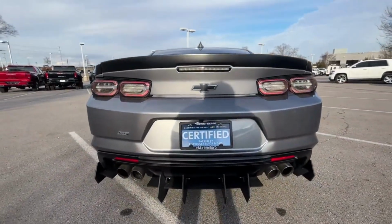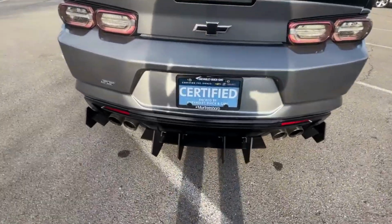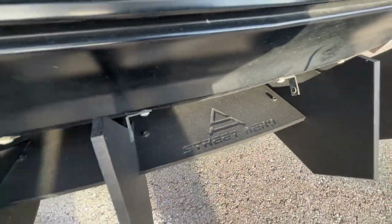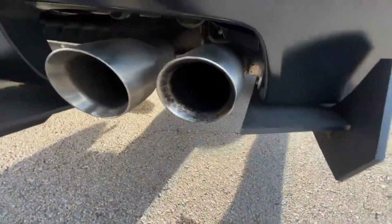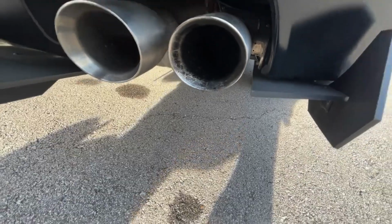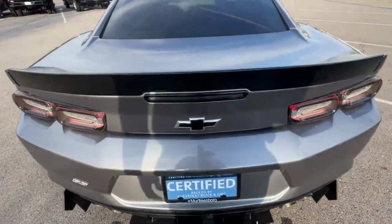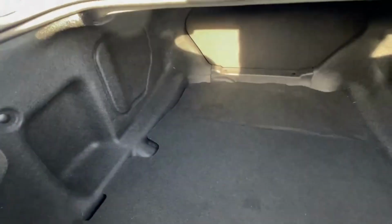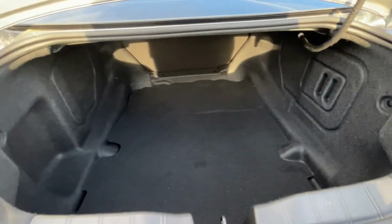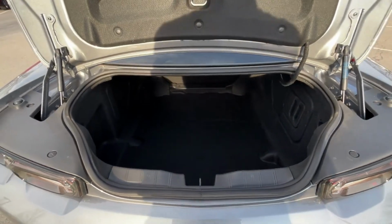There's our back end there with our LED tail lights. And then this does have an aftermarket rear diffuser. But this exhaust, just listen to that. Really great sound there, nice and throaty. And then we have a decent sized trunk space for a sports car, especially for a track car.